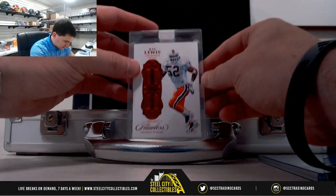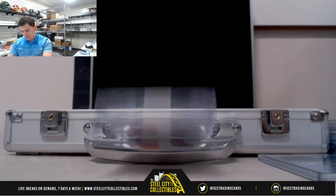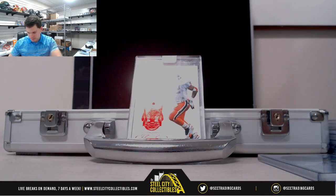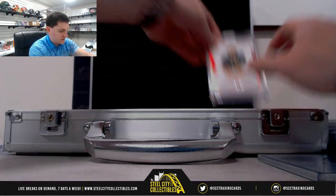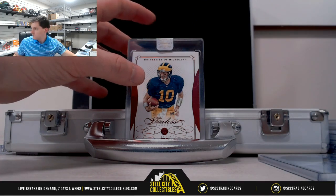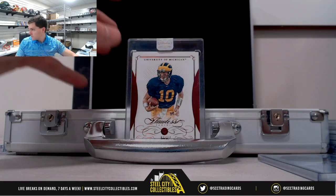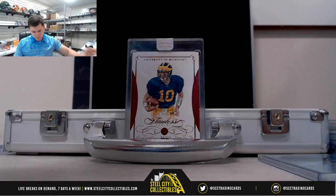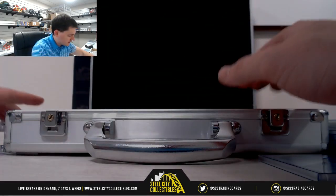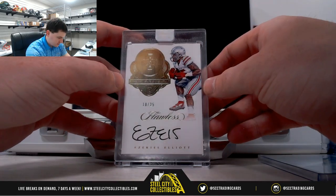First gem, Ray Lewis, Ruby, 6 of 15. And then we have our Tom Brady, 3 of 15, Ruby. And our last hit, Ezekiel Elliott, 18 of 25.